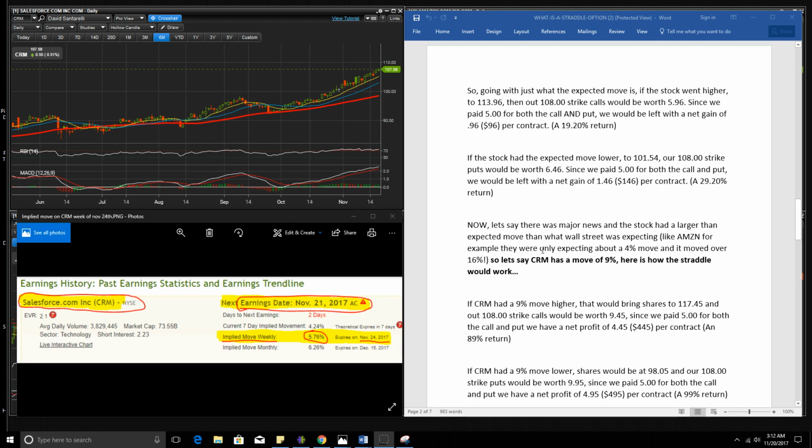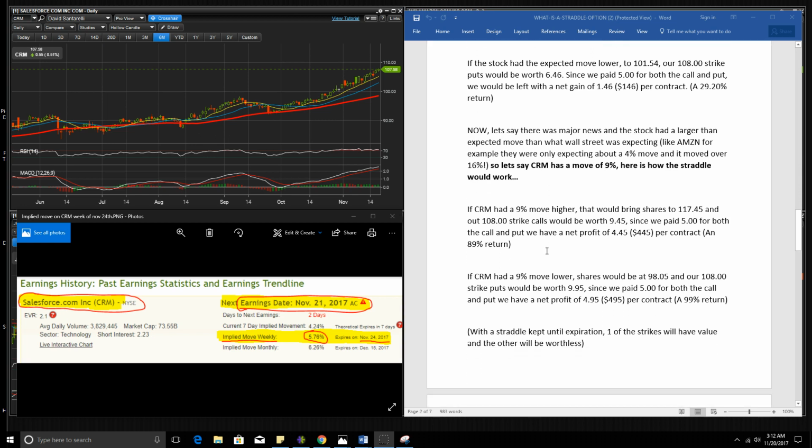Now, if the stock had the expected move but went lower, down to 101.54, then our 108 strike puts would be worth $6.46. Since we paid $5 for both the call and put, we would be left with a net gain of $1.46, $146 profit per contract. And that comes out to a 29.20% return.